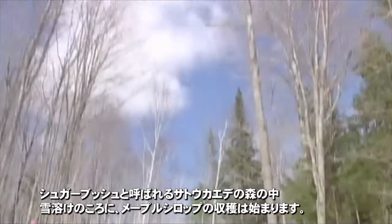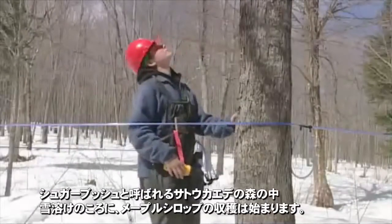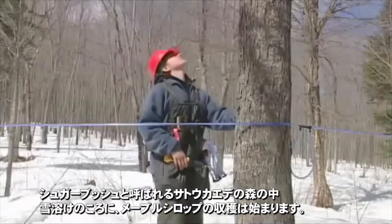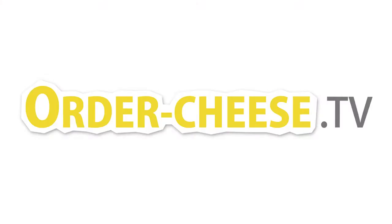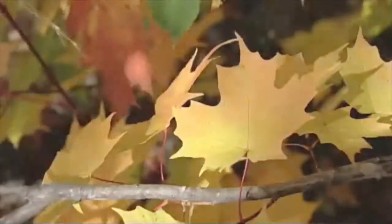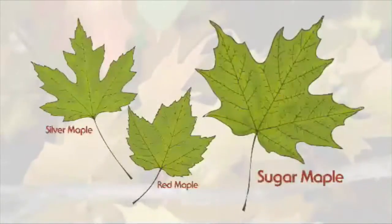In March, when the snow still blankets the forest floor, the maple producer does the rounds of his grove in order to drill a small, special-sized hole in each maple tree. There exist nearly 200 varieties of maples spread throughout the northern hemisphere. In the lower St. Lawrence, the sugar maple is the major variety used for maple syrup production.